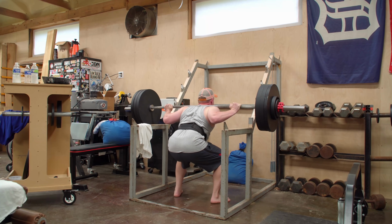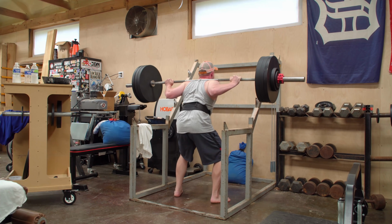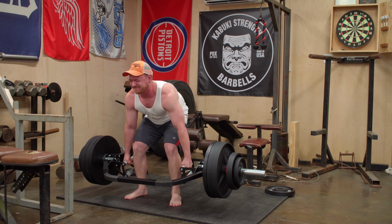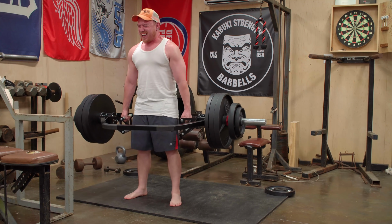My 1 rep max for squat ended up being 333. My 1 rep max for deadlift was 406. Super pumped about that. 406 pounds.